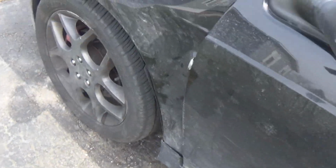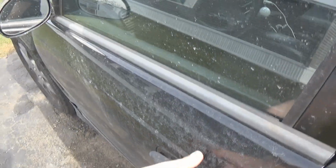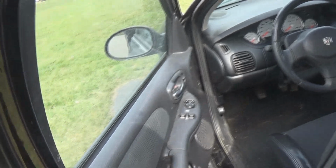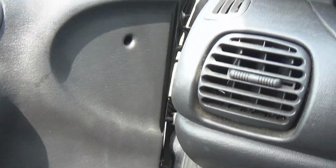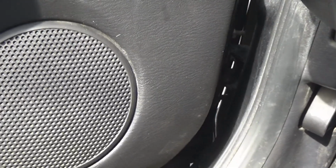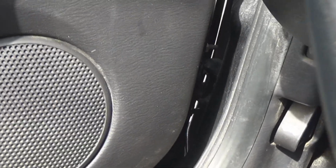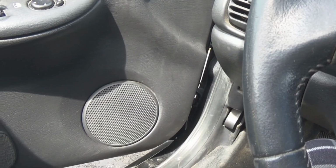This is the most annoying thing ever. Thankfully the door is actually completely undamaged. But I cannot open it all the way. So I gotta crawl in here like that. So yeah, I can't really open my door all the way, mainly just because these two fenders right here, you can see the metal touching right there. So, right there. That's where it's touching. And so yeah, I cannot open my door all the way.